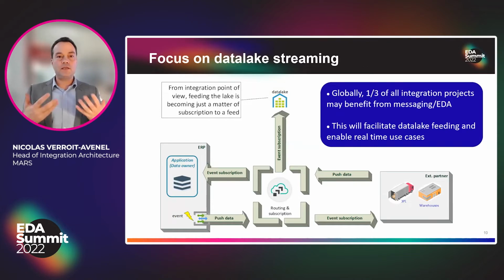Our view is to implement EDA every time, and as soon as an integration is built, here we did not build a flow dedicated for data lake. We created a flow between an external partner and an ERP, but this enables us to send the data directly to the data lake. And this is what I'm writing here. From an integration point of view, feeding the lake is just becoming a matter of subscription to a feed, nothing to think about. And then after, you still need to make dashboards, but the data is there, the data is enabled.